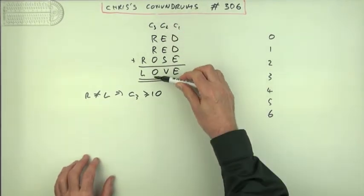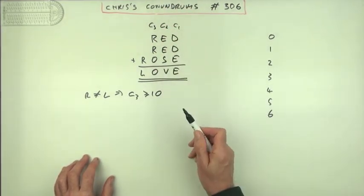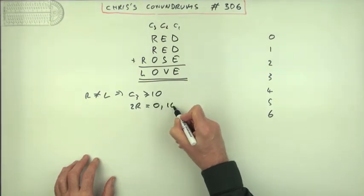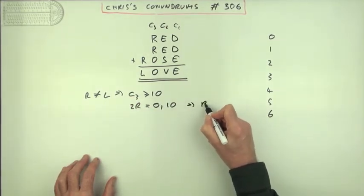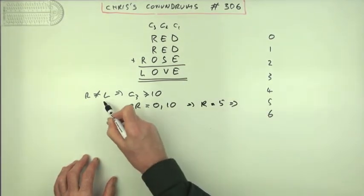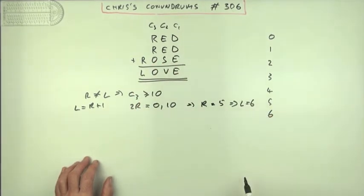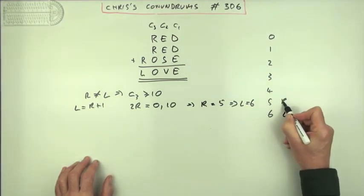The next thing is, in this column, because this digit has reappeared in the answer, any other parts that we're adding on to it must be a multiple of 10. So next thing I can say in that column is that 2R must be a multiple of 10. 2R must either be 0 or 10. To provide a carry, however, that means that R must be a 5. In which case L, which is 1 more than R, using that carry, means that L equals 6. So there's two things so far. 6 was L, 5 was R.